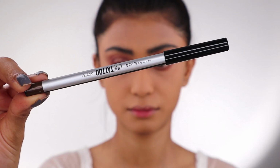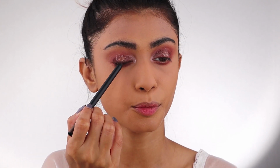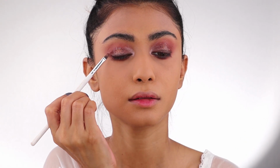Now I'm going to take this Maybelline New York Line Tattoo Crayon Pen in the shade Bold Brown. And I'm going to apply it on the upper lash line and also on the lower lash line. Taking the Plume brush, I'm just going to blend it a little.